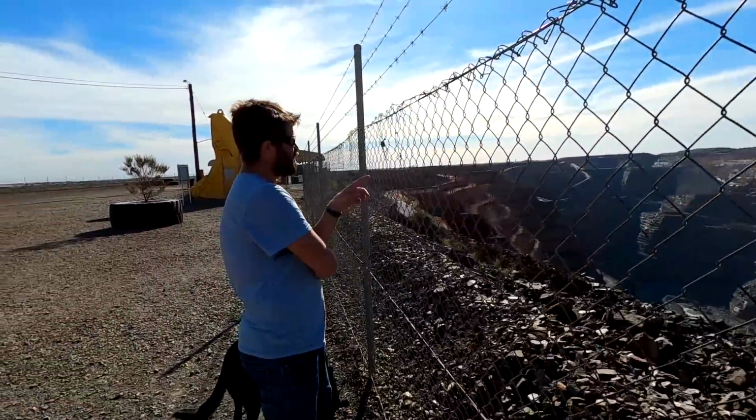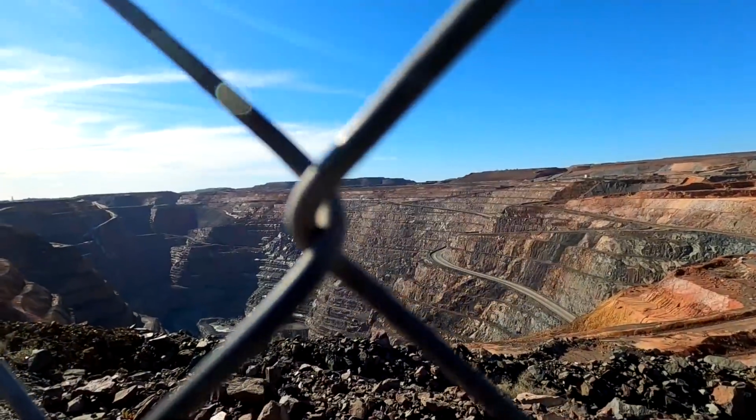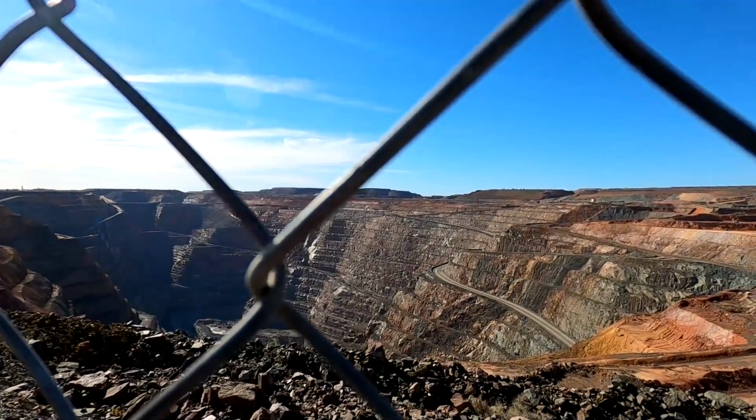It looks like a big section's collapsed or they've exploded from over there. Yeah, it does, doesn't it? Looks like there's been a bit of a landslide or something. Yeah, surely they would blow that up. That section? No, I don't think so.